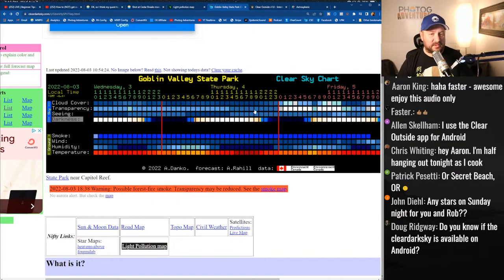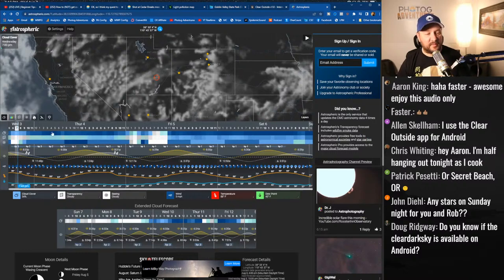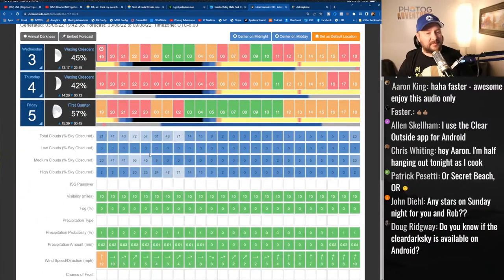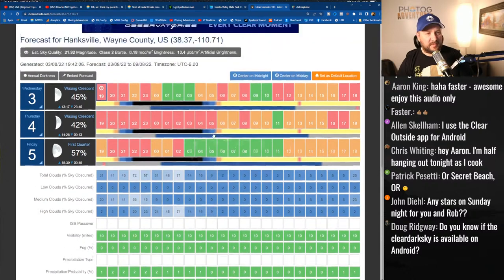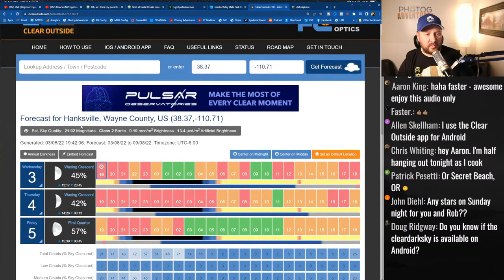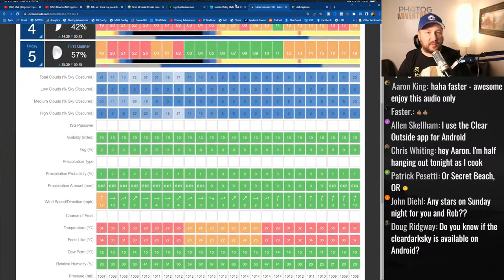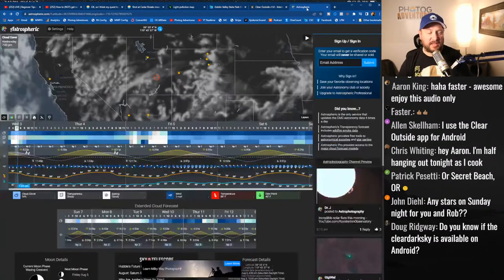In Goblin Valley, it's showing that it's fine. So I shouldn't say Goblin Valley. I should say Clear Dark Sky and Astrospheric are confirming with each other that they think Thursday is all clear. But something happens at midnight to Friday morning where it gets hairy. On Clear Outside, Friday morning is really open. So there's something happening at Hanksville, Utah, on Clear Outside that is not agreeing with Goblin Valley State Park and Astrospheric.